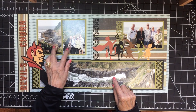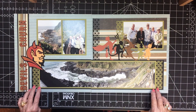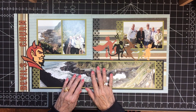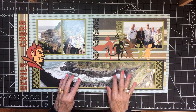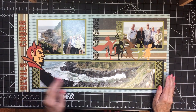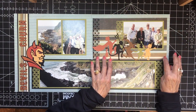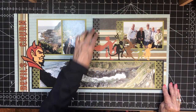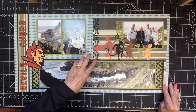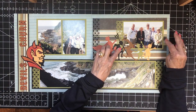And then they're just pictures of the landscape and of us down there. And then I just used a border punch to mat these photos. I take my panorama photos, I cut them into 3 4x6s, and then I just line them up to scrapbook them. And then this, I made a big block of this paper with a border punch. And then I matted it with black behind so that this would show up. And then I used the same border punch to do this side of this photo on the mat.